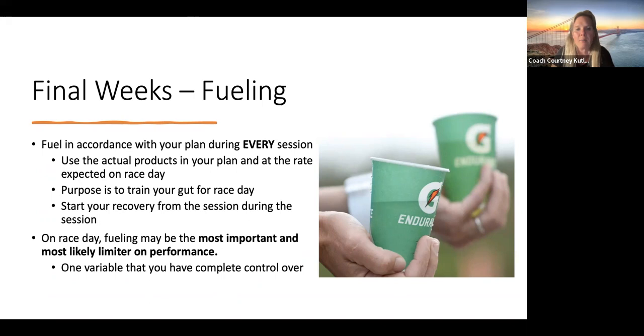Same thing with gels. You want to practice taking them at that same frequency you plan to take on race day. We'll get into this a little bit later, but you want to look at what they're providing on the race course and make sure that you are comfortable taking that, especially with the hydration. So I'll jump around a little bit, but Philadelphia does Gatorade Endurance, and I highly recommend at this point trying to get yourself some if you aren't used to taking it, and practice it during your runs. It's a lot easier to take hydration from the race course versus carrying it all on your body on race day.